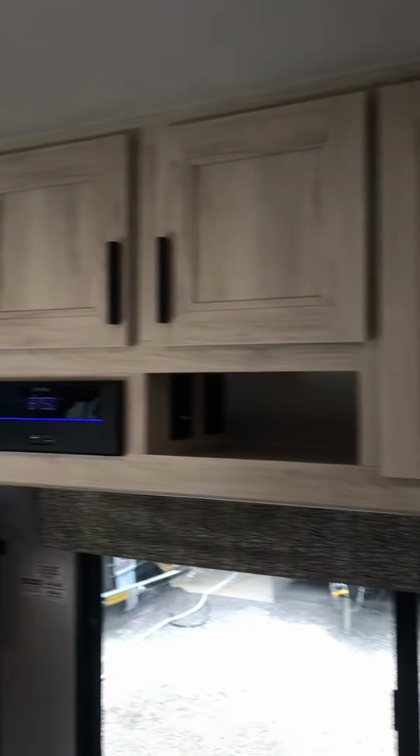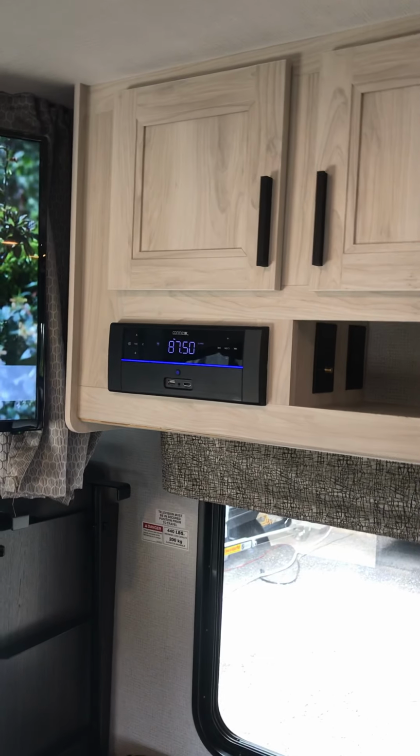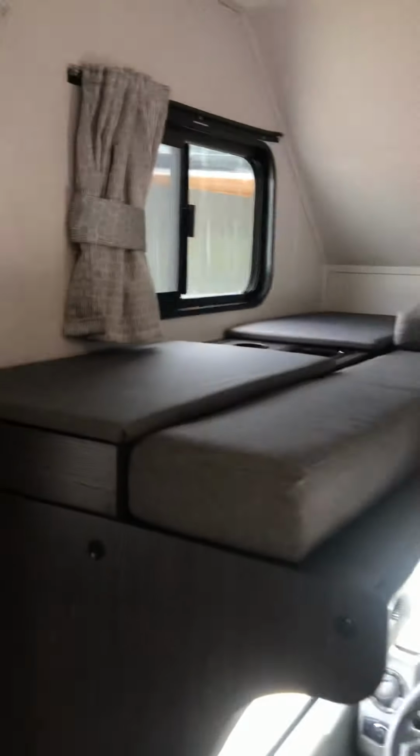Storage above your dinette booth with a Bluetooth indoor and outdoor speaker radio. That'll do Bluetooth, regular radio, and a lot of other additional features on there. You have a 42-inch television up top right here that can be moved around. So basically, I can just push that TV back and lock it into place. Bunk ladder is stored back here. I do have my upper bunk here, which is located above the passenger and driver's seat. Basically a queen bed up top right there.